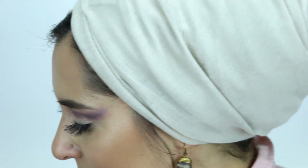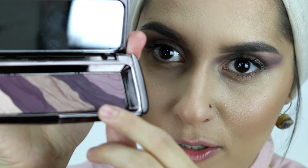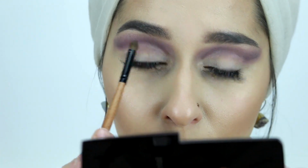Okay, now, guys, I'm going to take the tiny brush. I'm going to go for the darkest purple that we have there, which is very, very dark, okay? And I'm going to grab that, and I'm going to do a really, really small line along my crease with that.